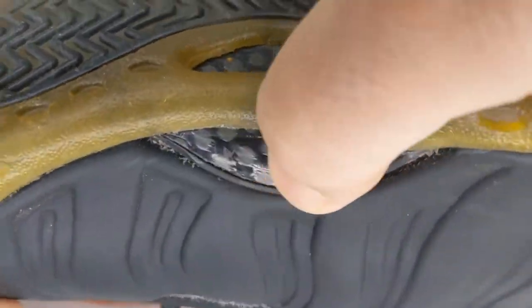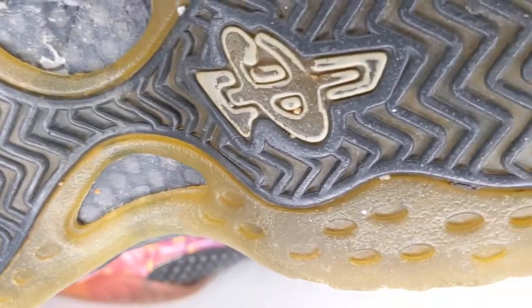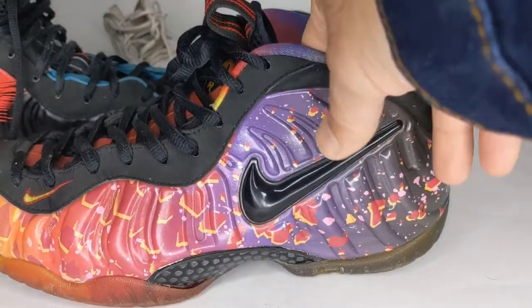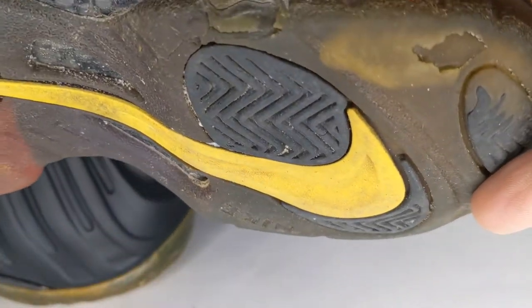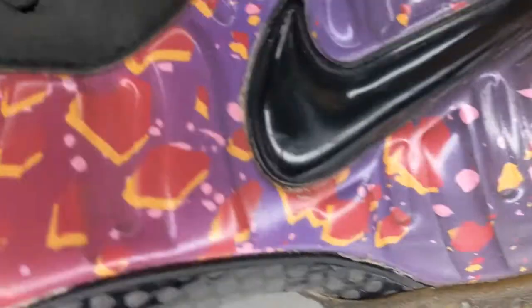I mean, it ain't fair. It's the real carbon fiber. The herringbone traction is the difference. Take a look at that. And then the Foamposite Pro. You can see that. Yeah, these got some miles on them. They got some miles. It'll be a heel drag.